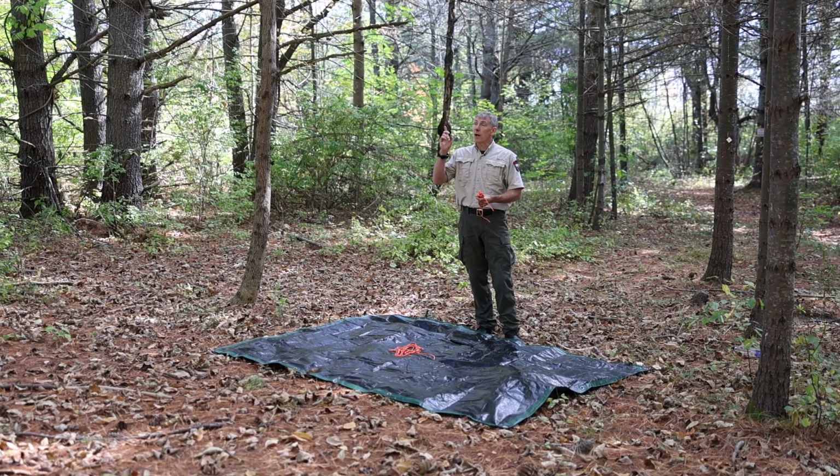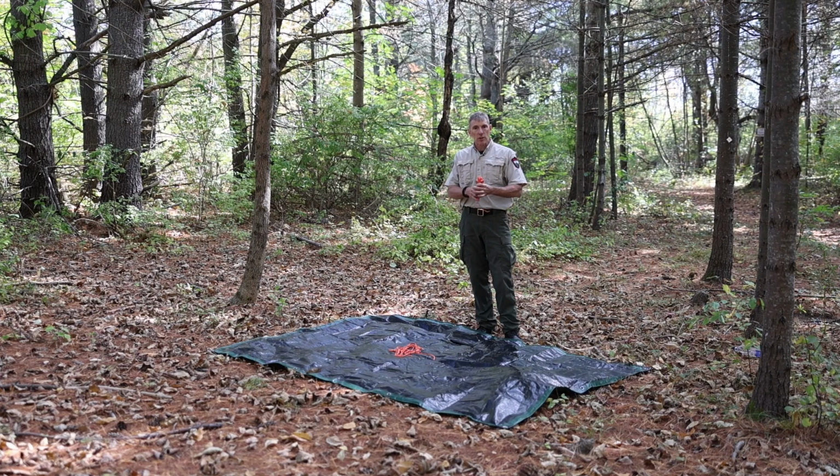I also want to look overhead. I want to make sure that I'm not within the drop zone of any widowmakers, any broken limbs, rotted wood, trees that look like they're failing in health. And then I want to have two trees that I can anchor my ridge line to.